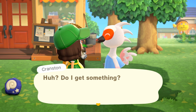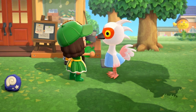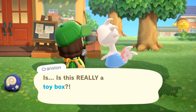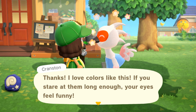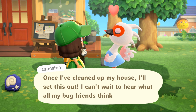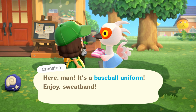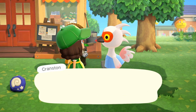Alright, here you go, Cranston. I have a toy box for you. Not to say like you're a little kid, but I thought maybe the ants in your house would enjoy that. I love colors like this. If you stare at them long enough, your eyes feel funny. Oh, there we go. Here, man, it's a baseball uniform. Enjoy, sweatband. That'd be perfect to give to Sheldon. I bet Sheldon loves playing baseball.